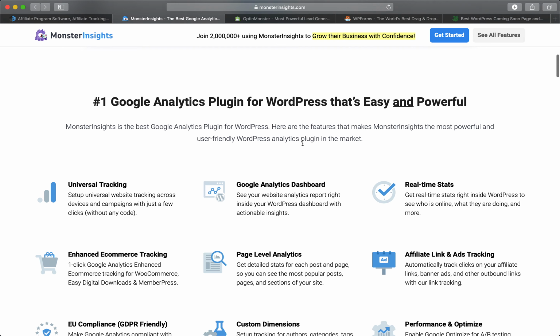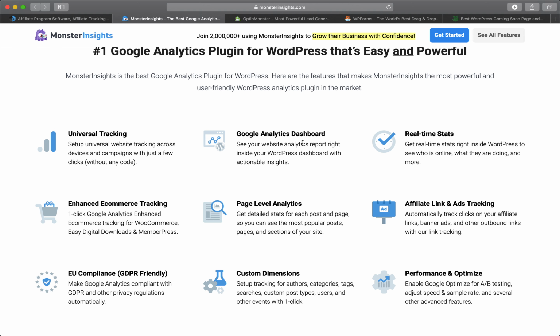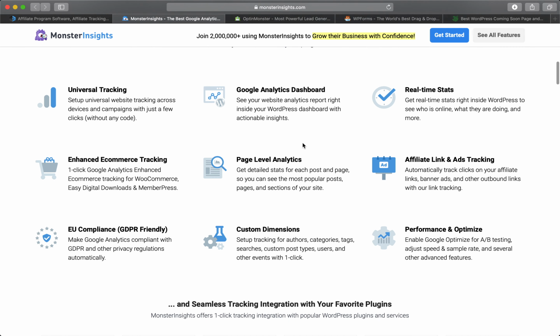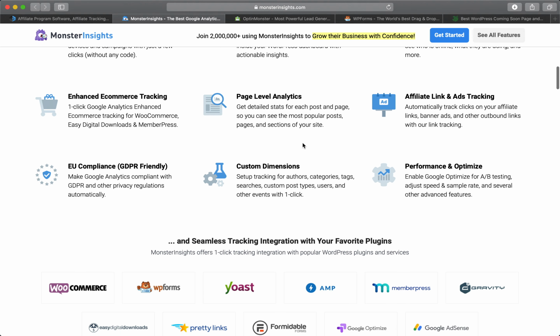With Monster Insights, you can set up advanced tracking like e-commerce, forms, ads, and custom dimensions with ease. You can even make your site GDPR compliant in a few clicks using its add-on. And you can see all the analytics reports within your WordPress dashboard without having to navigate away from your site.